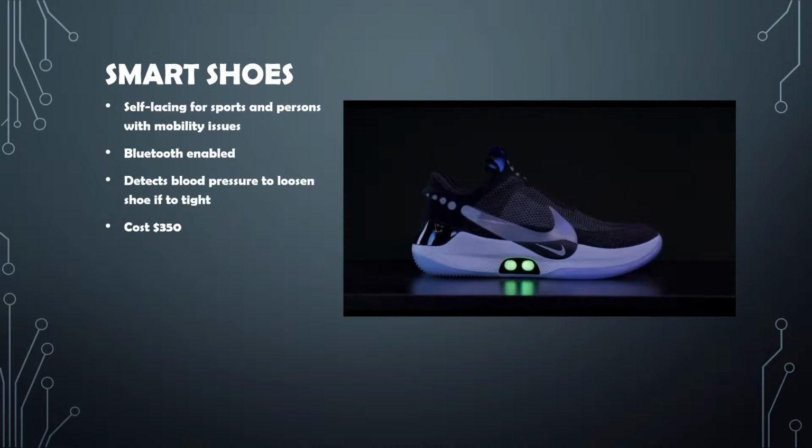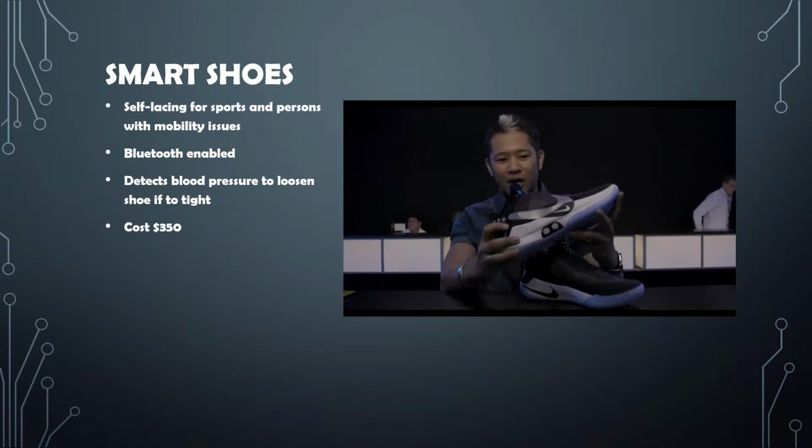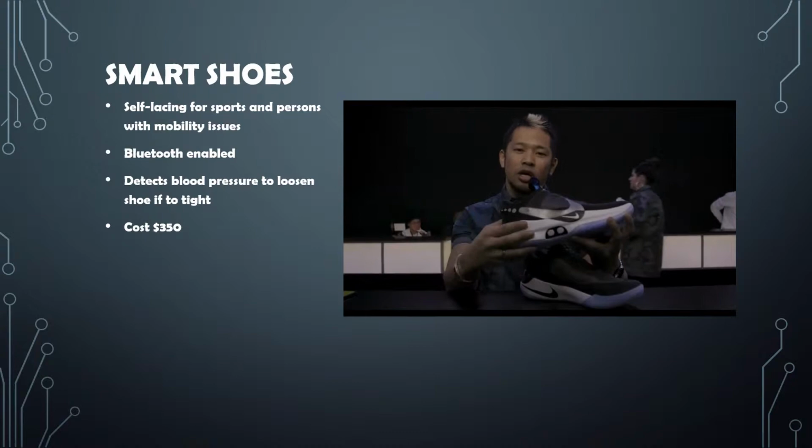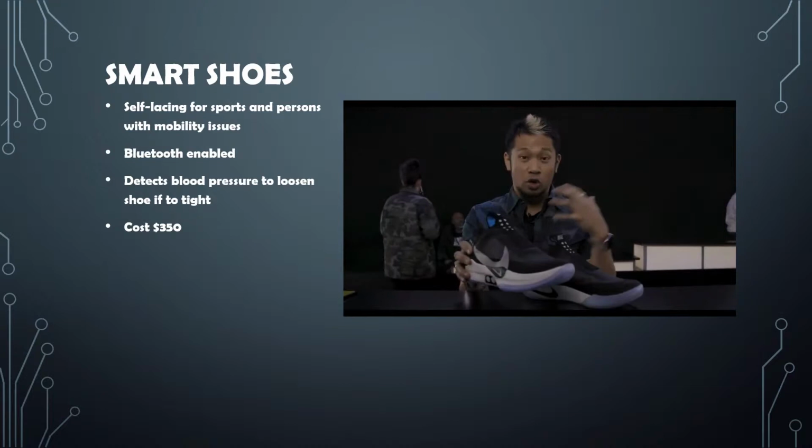So let's just jump into what it does. First thing I'm gonna show you here is on the side, you have two manual buttons. Now these buttons allow you to loosen or tighten the shoe manually. You'll click here to loosen it, click here to tighten it. Also, when you want to take off the shoe, you just hold the loosen button down for 2 seconds. You can slip your foot on. That's the overall quick way to get access to them.